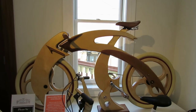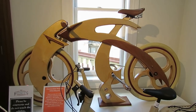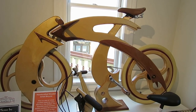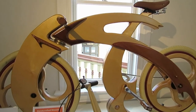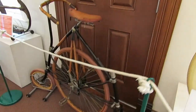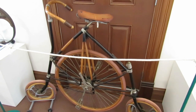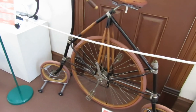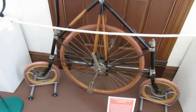A handcrafted wooden artist bicycle, one of a kind, made by Warren J. von Botbill. This is a 1885 three-wheeled high wheel. One of a kind creation.